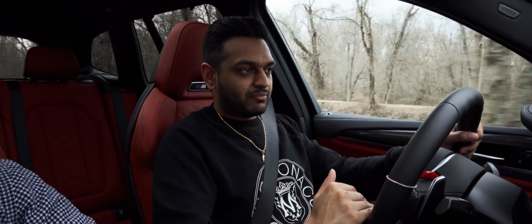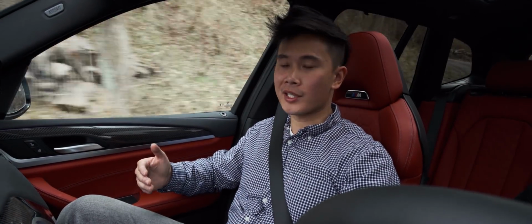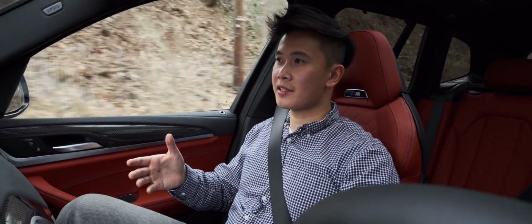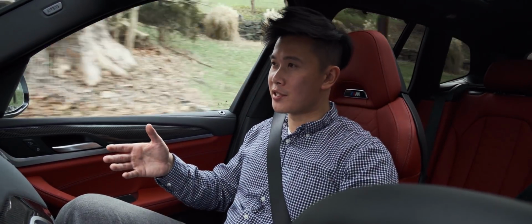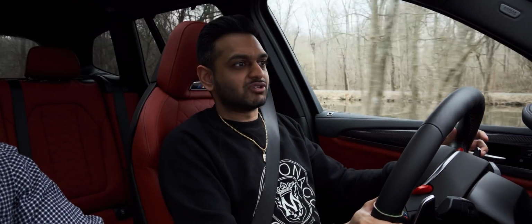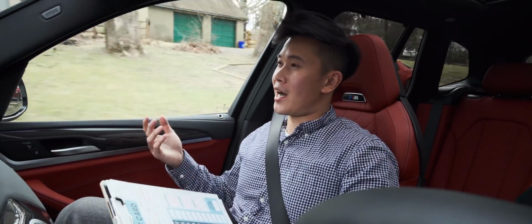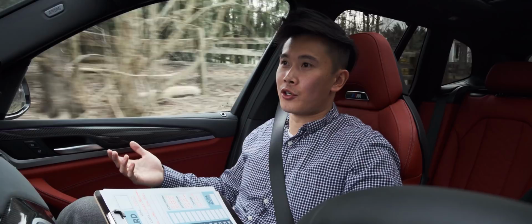I know this thing's down on power, but it's not bad. But is it really down on power though? Because if you think about it, when Jaguar says 550 horsepower, they make 550 horsepower. But when BMW says 473 horsepower, it could mean anything. It could mean like 800 horsepower. We don't know. There's a dyno out there, I think it's like 505 all-wheel horsepower stock, and you know what, that basically is 600 horsepower.